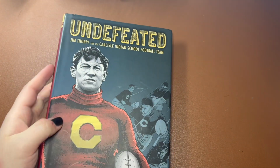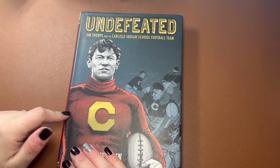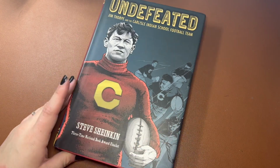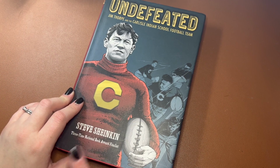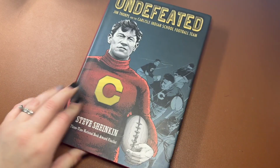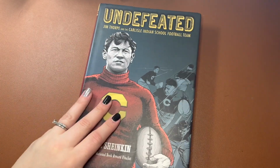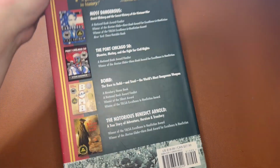They were having a book sale. So, I got Undefeated, Jim Thorpe, and the Carlisle Indian School football team. If you don't know who Jim Thorpe was, he's one of the first Native American football players in America, and this author is a really renowned author for young adult nonfiction writing. I've wanted to read this for years, and I found this copy, and it's in such good condition that how could you not?